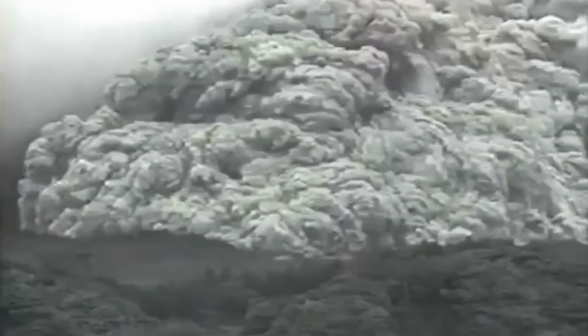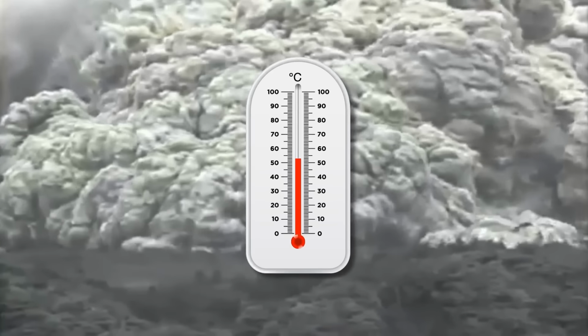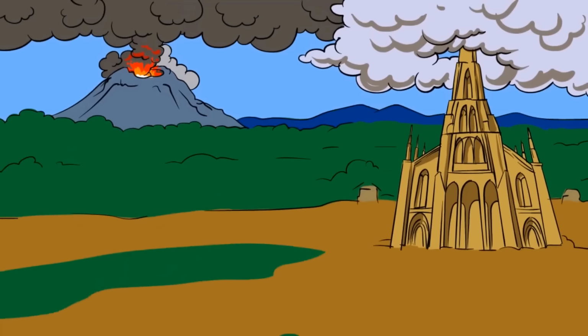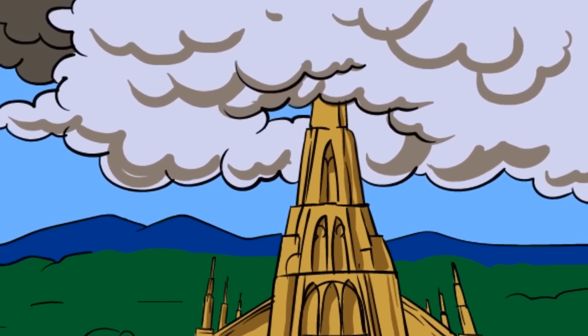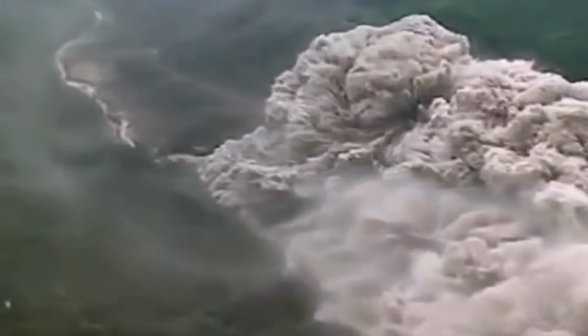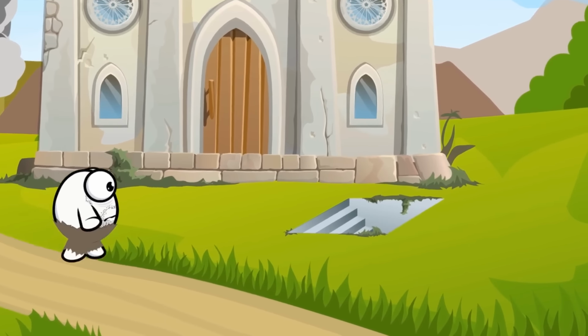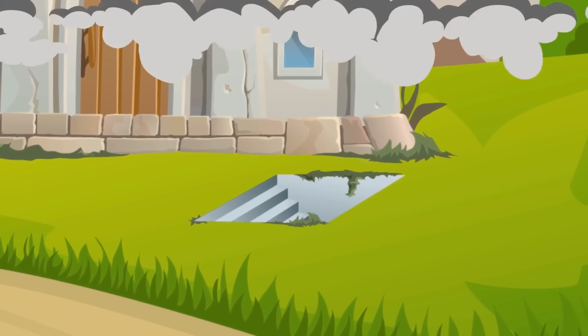Volcanic eruptions that spew out huge clouds of smoke and dust rather than lava are devastating. Dust reaching hundreds of degrees in temperature can form thick clouds hundreds of feet high. Even if the church's spire was the tallest in the world, you'd still be scorched. The volcanic dust can also travel at 200 miles per hour, difficult for even the fastest motorbikes to outrun. Your only option is to lock yourself in the basement with some fanged fiends behind a firmly shut door.